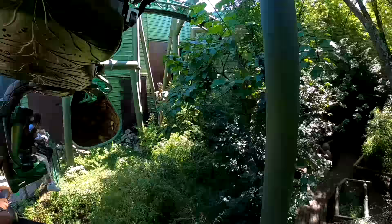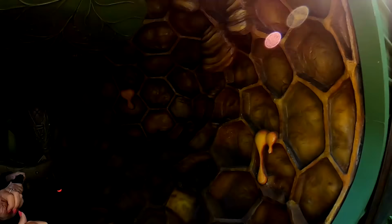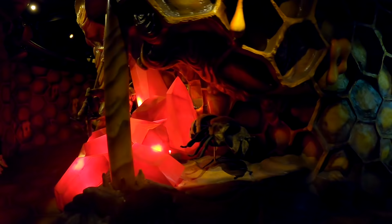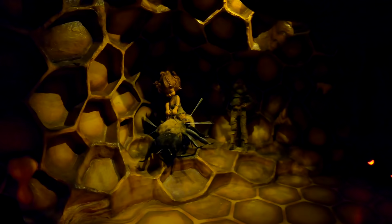Such a beautiful family attraction. It's such a spectacular ride, isn't it? Brilliant. The ride system's so good. Just combines a dark ride and a roller coaster all in one. It really is a spectacular attraction. I'd love to see more parks using it.